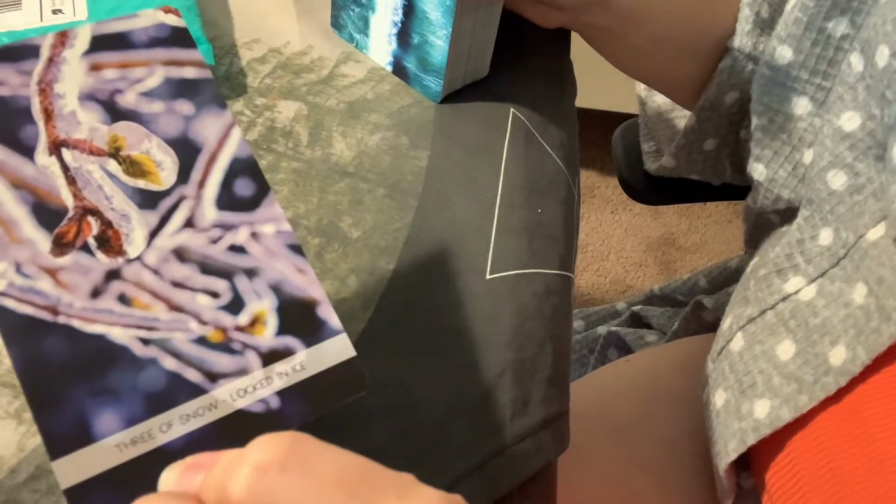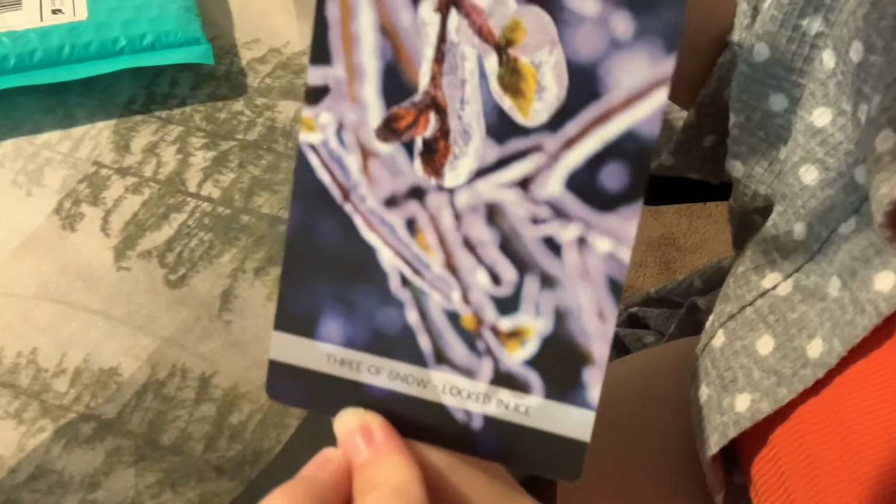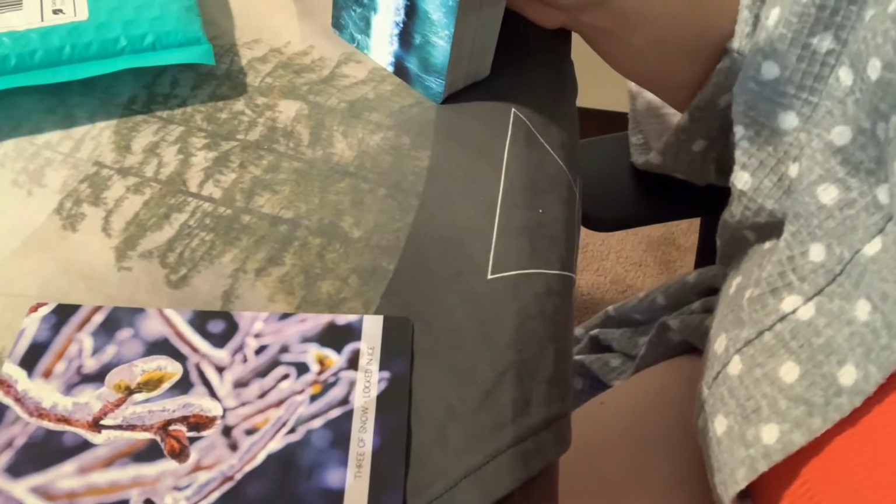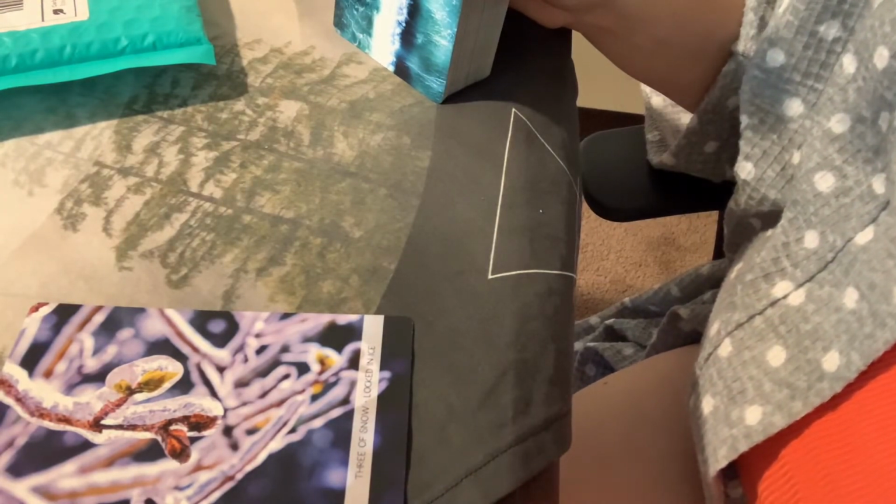So what does this one say? 3 of Snow, locked in ice. Ooh, interesting. What do you think that is? Swords is snow? Interesting. I don't know, you guys. We will have to see how reading this deck goes. I will certainly be reading it on my own for a minute to get comfortable with it. But I am excited to use it nonetheless.